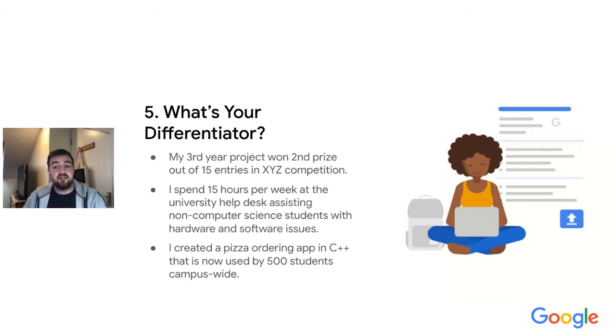Or I created a pizza ordering app in C++ that is now used by 500 students campus-wide. That's giving us a great example of where you're currently at the moment. And it's giving me more of a reason to have no doubt in my mind that you will be good at the job.